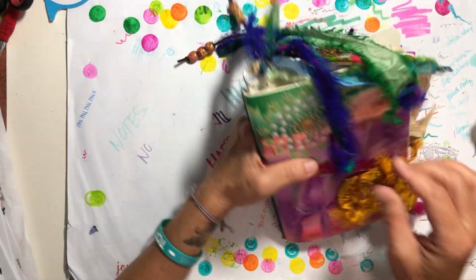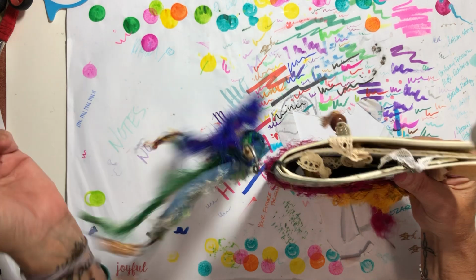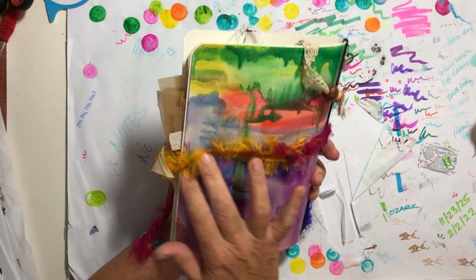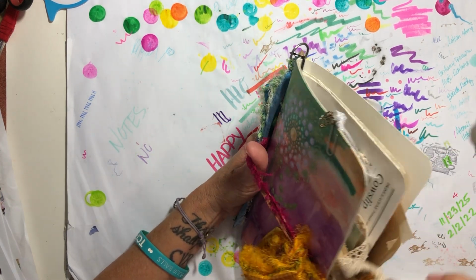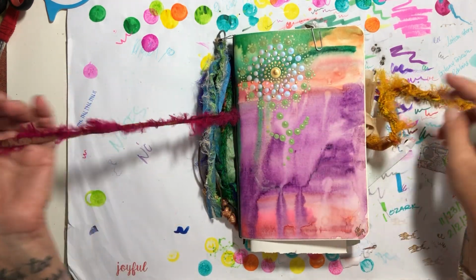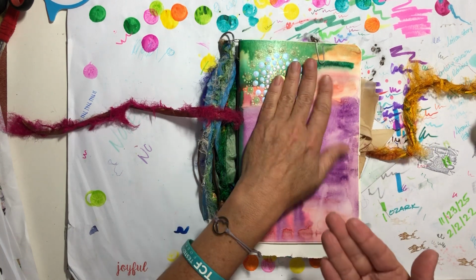This right here, I know for a fact, I received from the sweet Christy Biddleston. Oh my goodness. And she Mod Podged it, but let me just tell you, look at that beautiful ribbon. This is definitely, it hangs out in my, I can feel it.